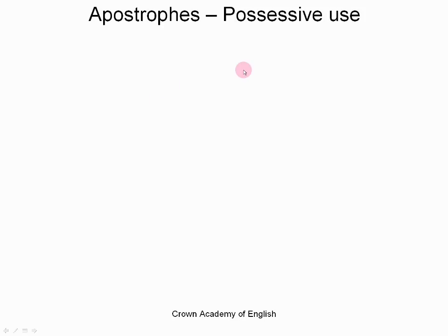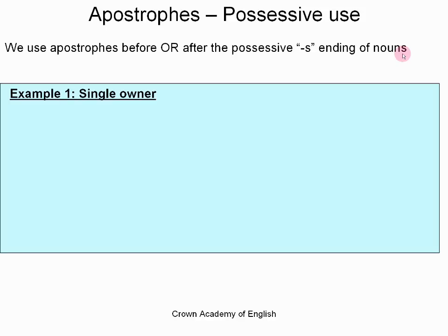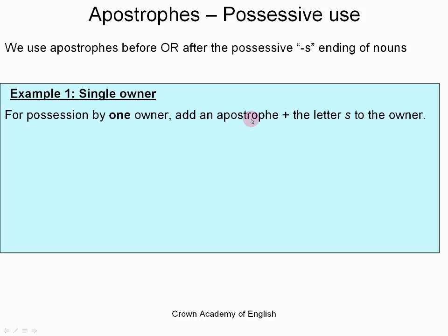So moving on. So now we're looking at the possessive use. So we're now looking at the second type of use of apostrophes. And here there are about 4 or 5 different examples. So it's about 4 or 5 pages here. So the first one is we use apostrophes before or after the possessive S ending of nouns. Again, it's easier if I show you an example. Example 1, a single owner. So if we want to indicate possession of a single noun, then we add an apostrophe followed by the letter S to the owner.